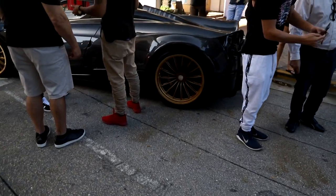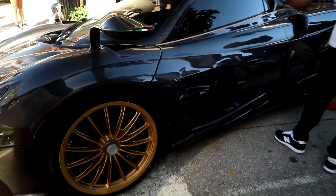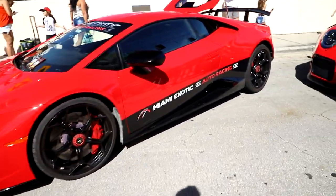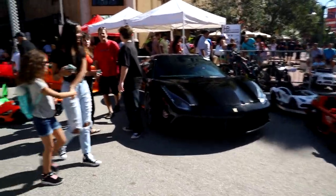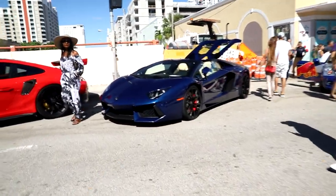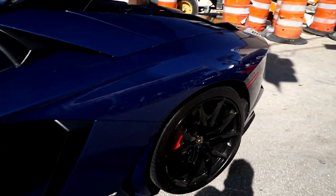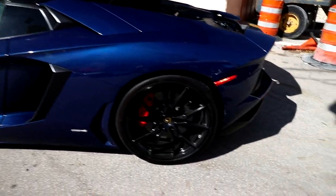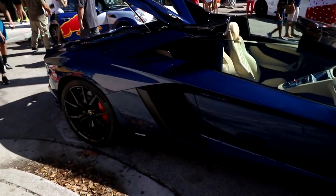Oh, yes. And then here's that really sick wire roadster again. To the end. This is the last row of cars. Nothing too crazy. Still nice stuff, but yeah, 720, 488. Here's that really, really nice Aventador again. Oh my god, this spec is so nice. The spec is amazing, dude. This is one of the best base Aventadors I've ever seen. So yeah.